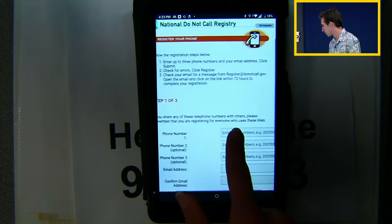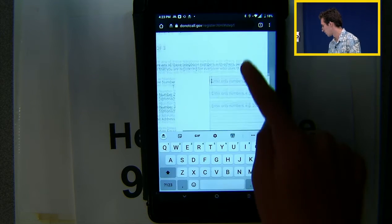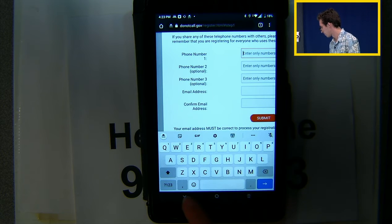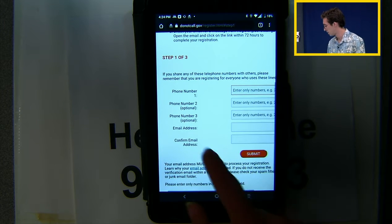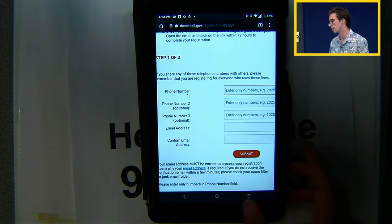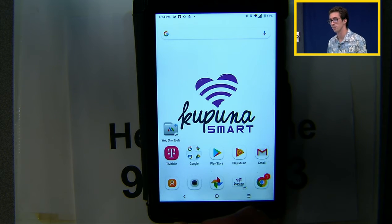And here, you can enter up to 3 phone numbers and your email address. So phone number 1, you can enter in your phone number and your email address and hit submit. And then it would help guide you through it. There's 3 steps. I believe they're, for the most part, pretty easy to follow. I'm guessing that the next step might send something to your email, and you'd have to go into your email and search for a specific email sent by this service to verify that you're connected to that phone number. And then that's how they'll verify that it's yours.